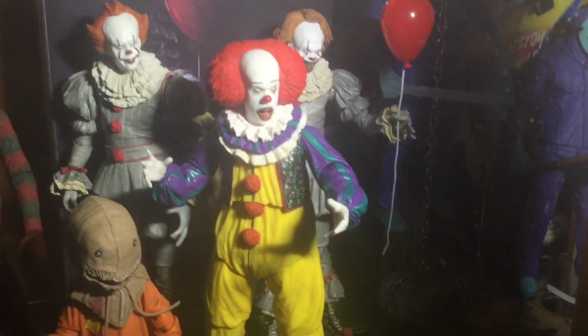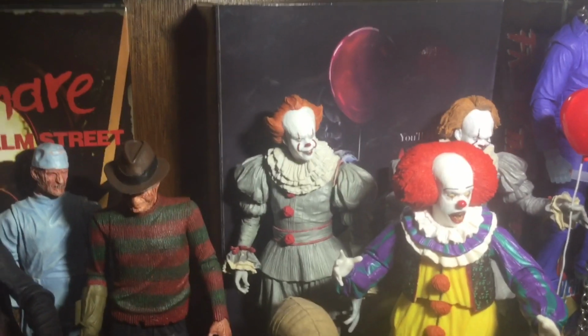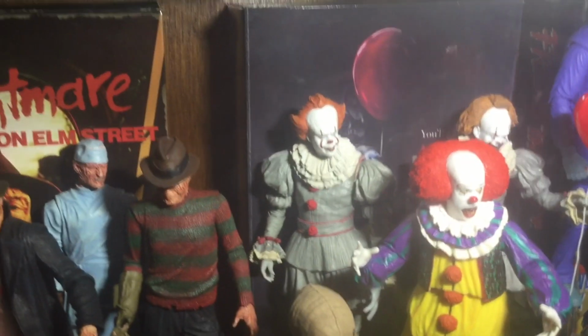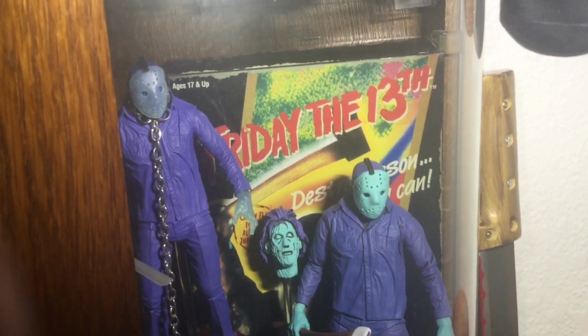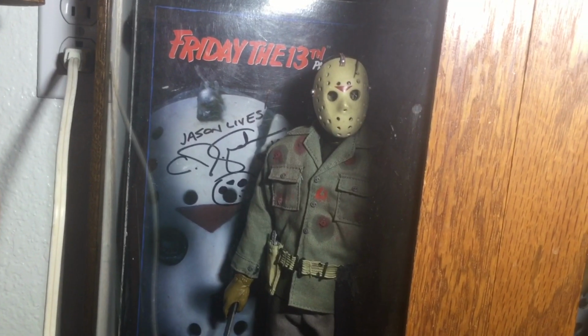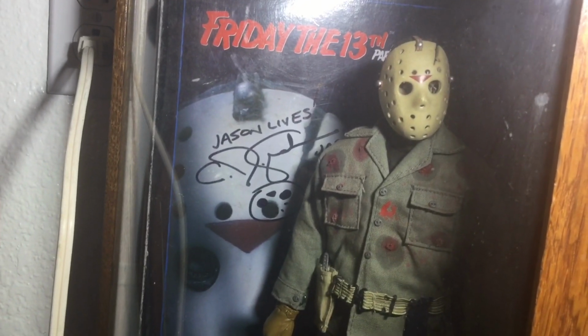There's the Tim Curry NECA Ultimate Pennywise, as well as the NECA Bill Skarsgård Pennywise. So you have the Well House version and the regular release. On the side here we have the San Diego Comic-Con NES Jason and the re-release from, I think, 2015. And down at the bottom here we have the Sideshow Part 6 Jason with the box, of course, signed by CJ Graham.